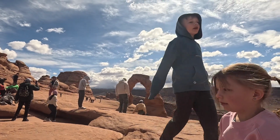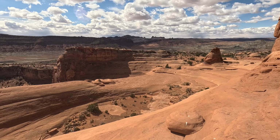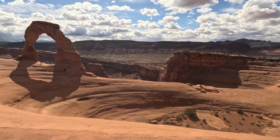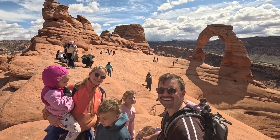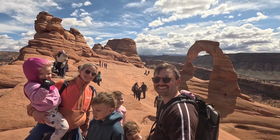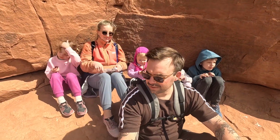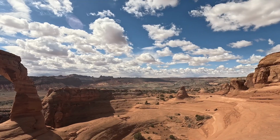Let's go under and eat our peanut butter cups. We made it. The kids earned their peanut butter cup and they're very happy about it. It was a little bit longer than we expected. It's so worth it. This is insane.